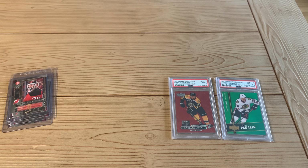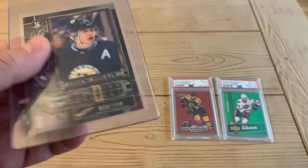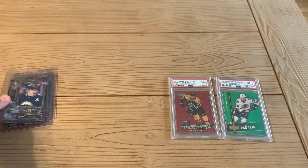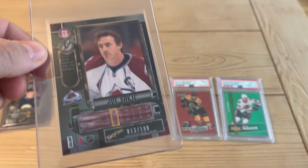We've got a couple of reds from the same year. Here's Evgeni Malkin. These guys are numbered out of 100. And Joe Sakic, again out of 100.